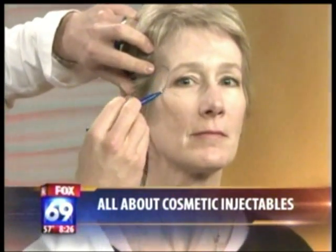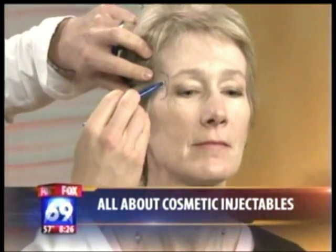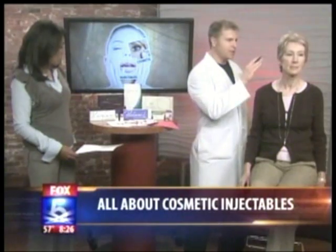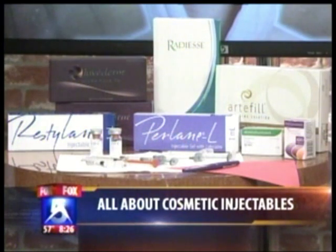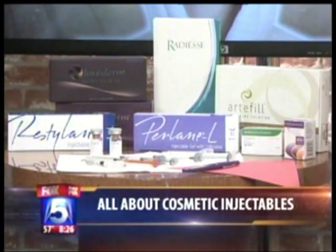So if you look, go ahead and turn your head this way. One of the areas you see that in Gretchen is in this temple area here. You can see how there's a large void. And this is an excellent place for a volumizer like Radiesse or like Sculptra, which we can inject into that area and it will fill that back up, and it'll look like Kimberly's did, nice and full and youthful.